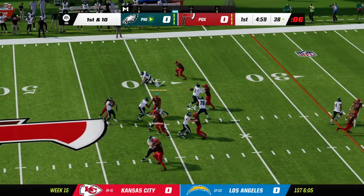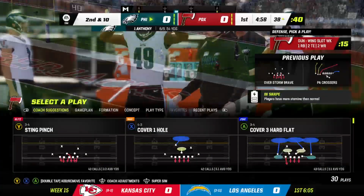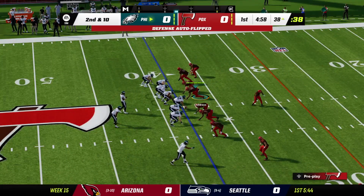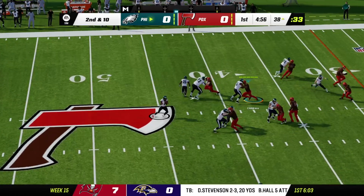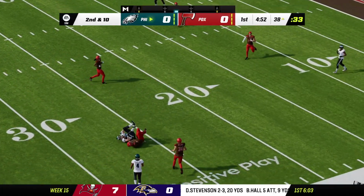Off play action, Anthony. And that's going to be too high, out of bounds and incomplete. Well, they've got man coverage on the outside, and my scouting report on these DBs tells me that they love to take matters in their own hands. They want man coverage, not zone. And there was good coverage there that forced the incompletion.